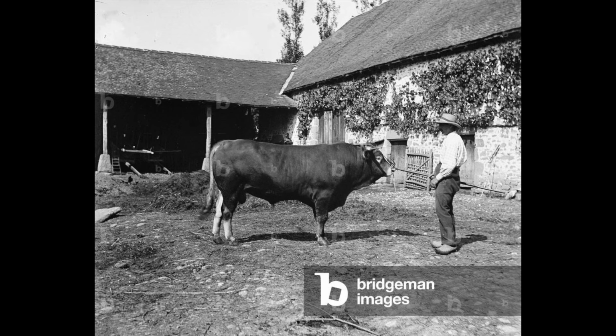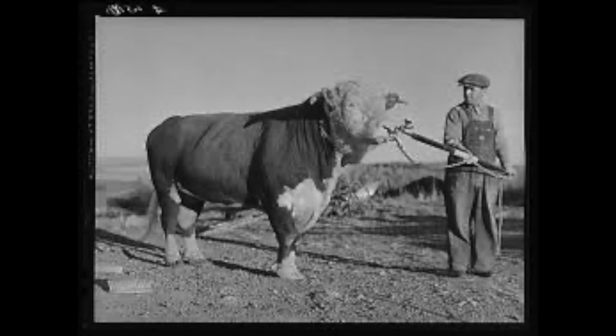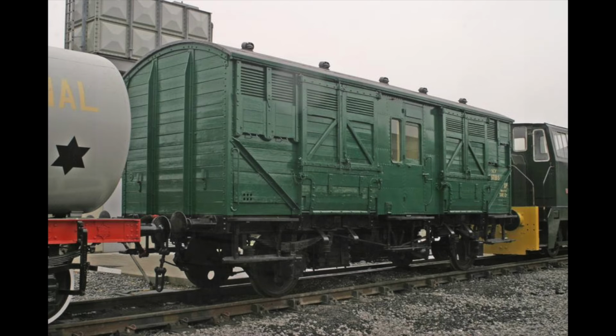Farmers were also keen to show off their best as well. In the days before artificial insemination, bulls had to be taken to cows to service them. Normally, the bull would be walked from field to field and had a limited range. The railway would allow bulls to travel all over the country. British Railways recognised this precious cargo and built a special cattle van for this purpose. These vans were literally first class for the bulls.